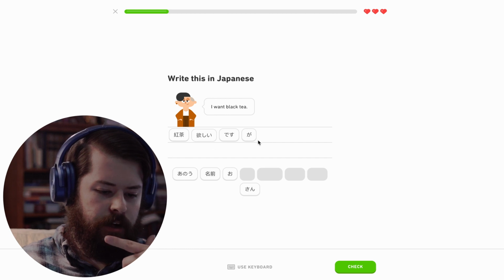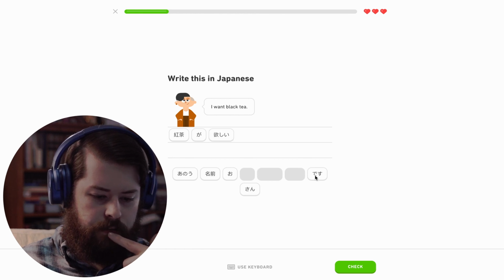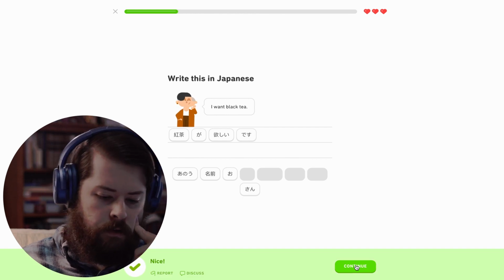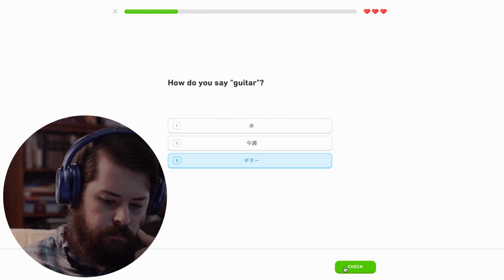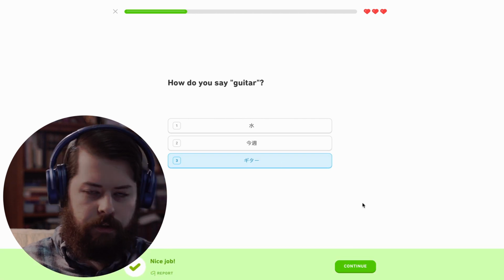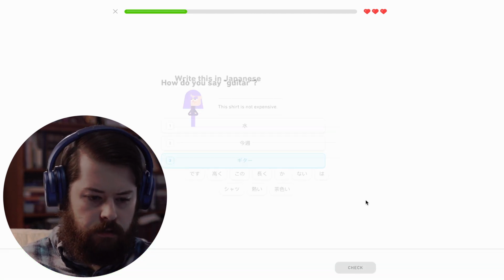Oh, will it not let me drag? That's annoying. Kotcha ga hoshii desu. Yeah. It's the only one with katakana, so you know that's what it is. I'm not very good at katakana, honestly. I'm still working on that.